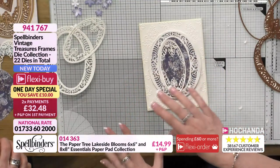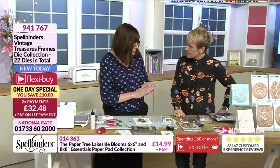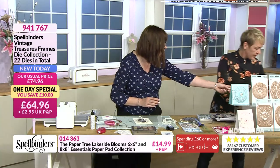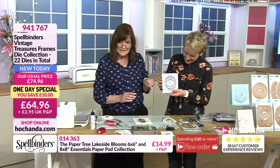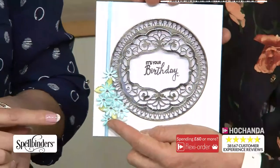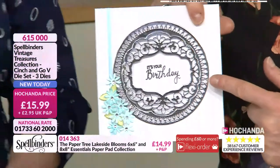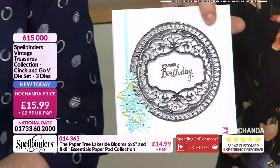So the flowers were from the notepads. But equally, the Cinch and Go flowers, the smallest daisy. Can I trouble you, Janice, to get that silver card with the little blue flowers? Oh, they're lovely. That's the smallest daisy from the Cinch and Go flower that's in the bundle, and they would look equally beautiful on this design as well. Isn't that lovely?